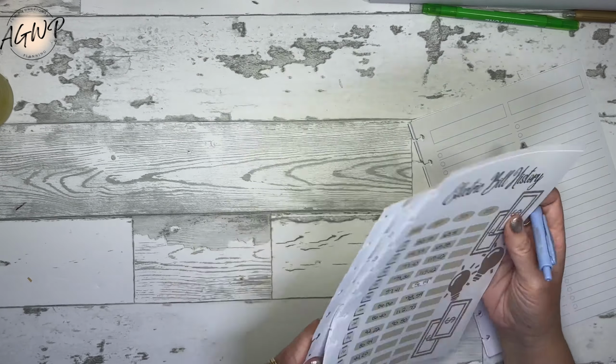So the way I'm going to do this is I'm going to divide this into sections, which means we already have them. So I think we're going to have essential bills, and then we're going to have other essentials.